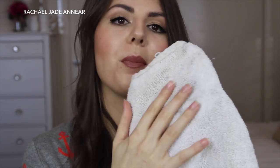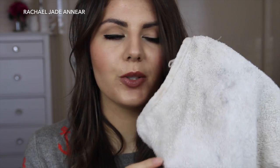So this does come with it. It's quite thick. It's not just a muslin cloth. It's actually like a proper face washer, which I think is good that you get that with it. And it has a little hook and everything, so you can hang it on the bath, shower, whatever you have there.